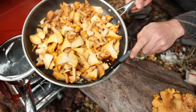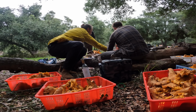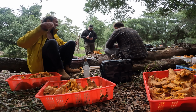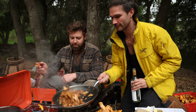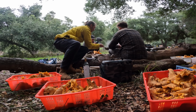That's all water coming out of the mushrooms. Isn't that crazy? You want to clear space in the center so that we can really caramelize the garlic in the center. Yes, chef. That is so good. Oh God. Let's start over, because he's gonna lose them all. Start cutting more mushrooms. Yeah, might as well just get ahead of it.